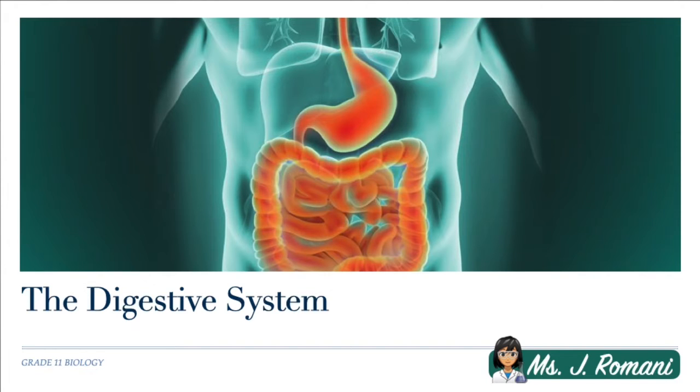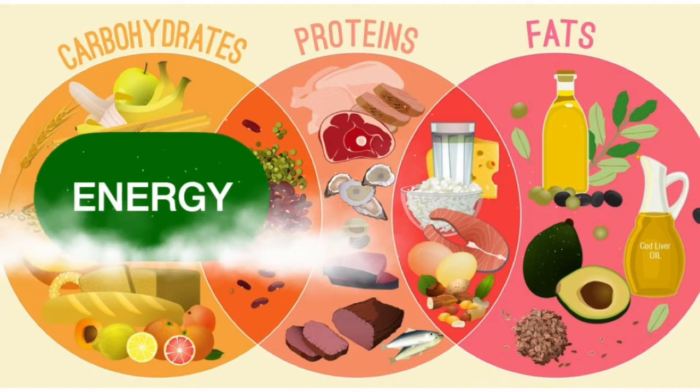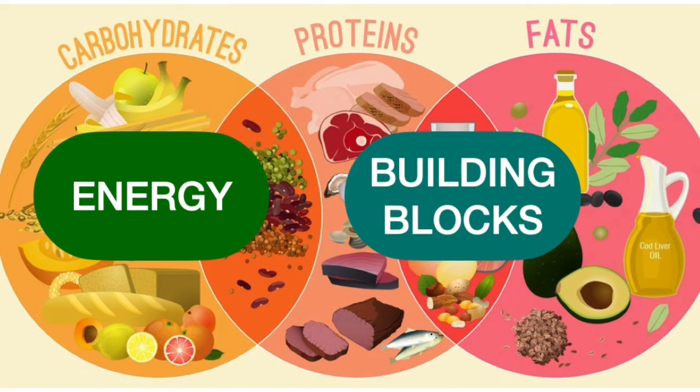Hi everyone, this is Miss Romani, and during this lesson we will explore the digestive system, the body system that lets us obtain nutrients from the food that we eat. And food is essential to life because it provides our bodies with the energy it needs to run our body functions and with the building blocks we need to grow and repair body tissues.